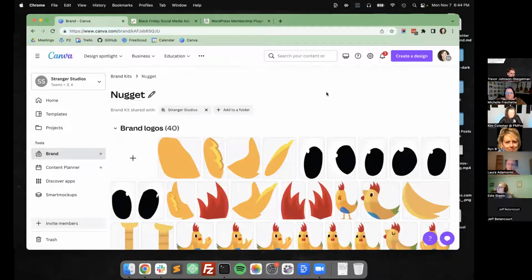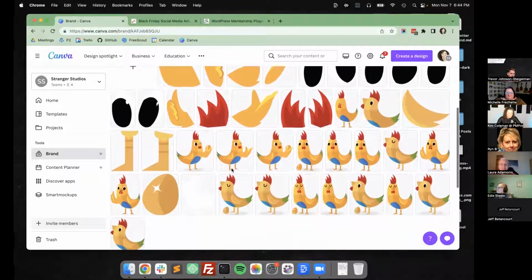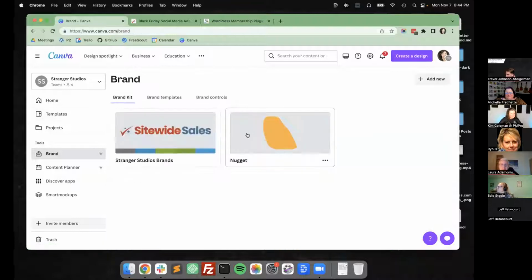I don't know if any of you follow us on social, but we have a brand mascot, Nugget, and I uploaded for our one designer, Sam, a bunch of segments of Nugget: Nugget's hair, Nugget's wing, a different eye shape and things like that. So these just become shared images that we can all access at any point.